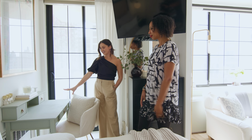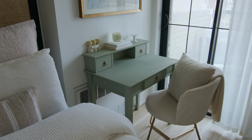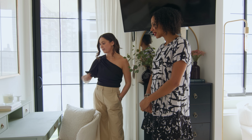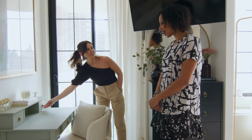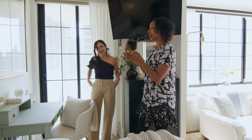So this was a street furniture find as well. Thank you, New York City. And we just completely sanded it, cleaned it, primed it, painted, and then just got these little handles from Amazon. Perfect size right there. We didn't have much space to work with in this corner. Tiny spaces, you know.